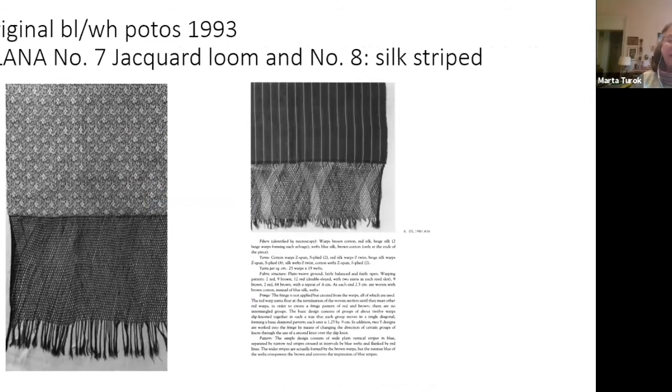Number 7 is a jacquard loom woven rebozo. The fringe is part of the warp threads. So it was planned to be a rebozo from its inception. And number 8 is a silk striped rebozo with fringes that are very similar to the ones that we saw above.